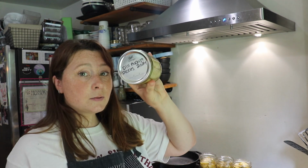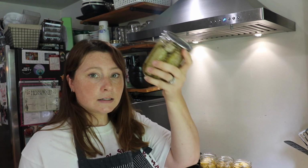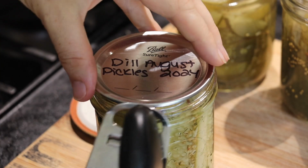And then these ones are the ones that I canned last week. Normally you'd want it on the shelf for like 2 weeks before you taste test it. It's been a week. I'm gonna try it anyway.